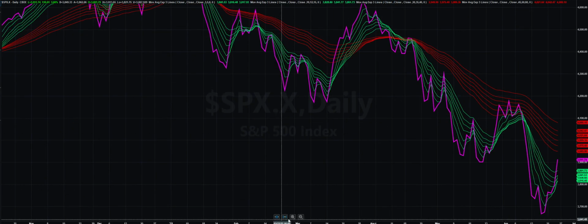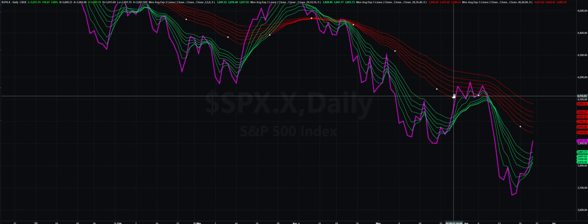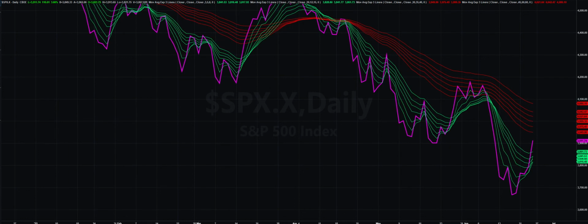Okay, well, here is the Standard & Poor's 500, the index itself with the guppy. Same thing. We have now gotten above the magenta line of closing prices. It's above all of the shorter term, faster green moving averages. They're starting to squeeze and twist up. That's great. They're starting to turn up. That's what we want to see. Turn up, baby. Turn up.